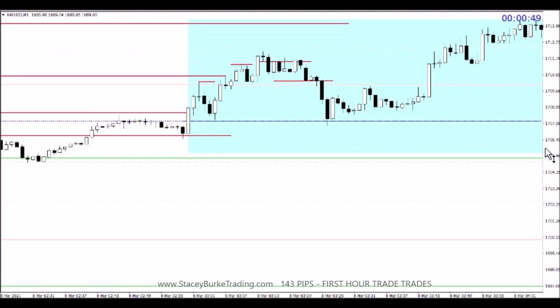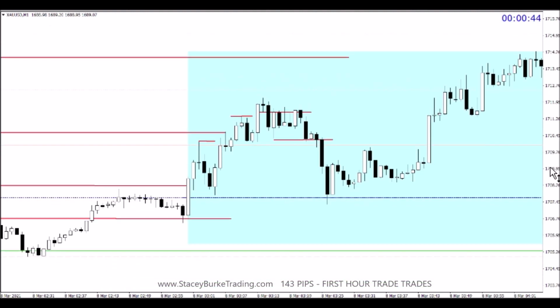So we have a low, a high, we have a breakout, we're above double zeros. And again, I'm looking for a first hour opportunity. This trade in the long direction, again, you're trading with trend. It's an opportunity to participate in the move back to the high.